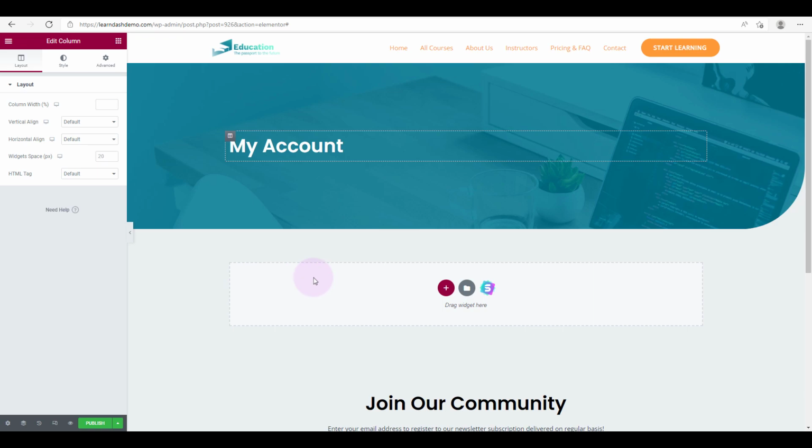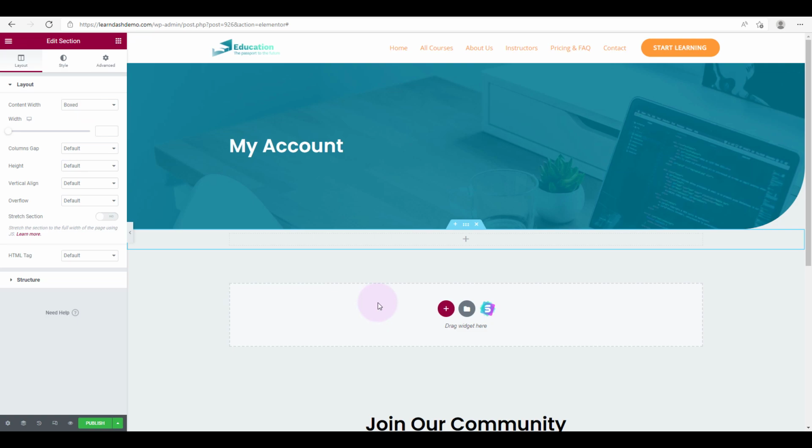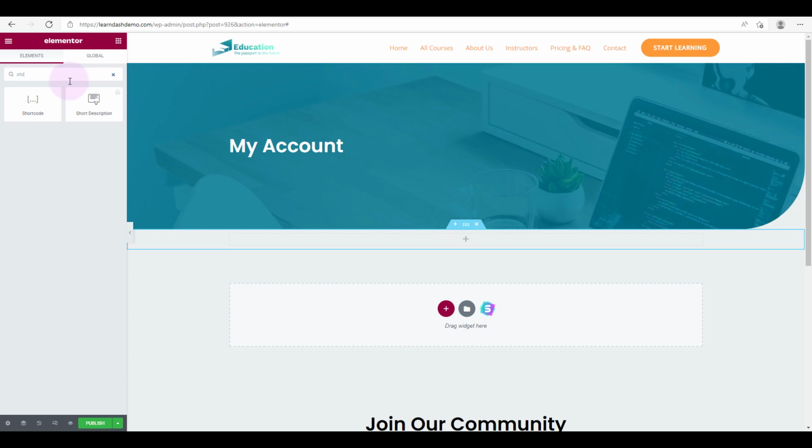So we're going to click on the plus sign to create a new section. And we're going to choose the single column layout again. But this time we're going to enter a short code. Short codes are just simple lines of code that actually produce content through a code interface. So we're going to click on the plus sign to add a block. And we're going to search in here for a short code. And we'll drag it into the box.